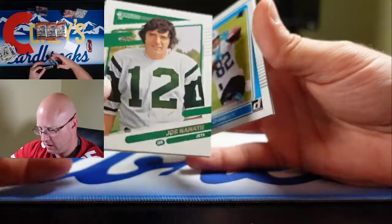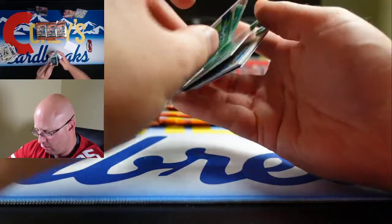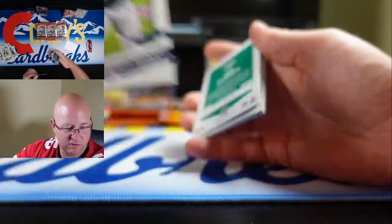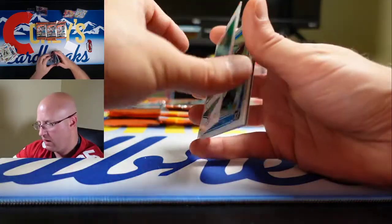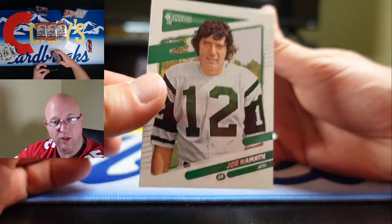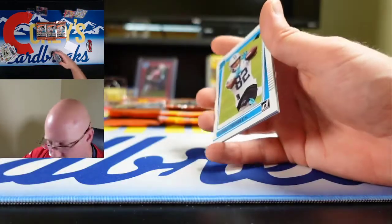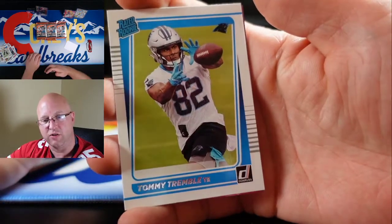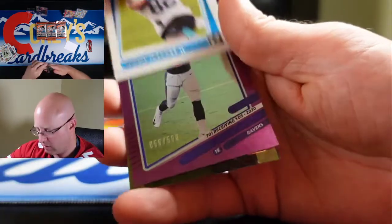Ezekiel Elliott. That doesn't look like it's there. That looks like a Zeke. Ezekiel Elliott. And Joe Namath. And the rated rookie is Tommy Tremble, tight end.